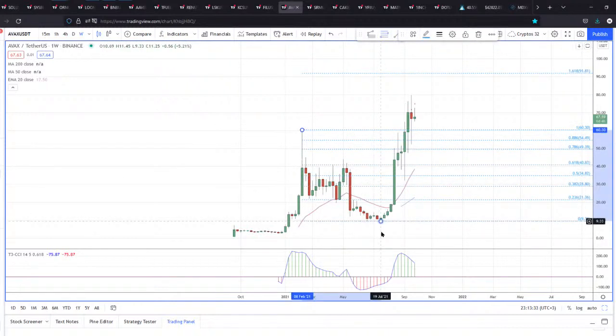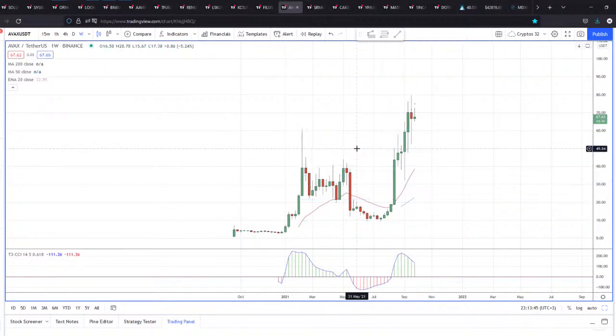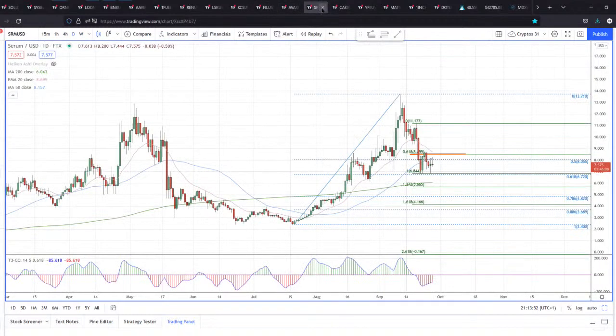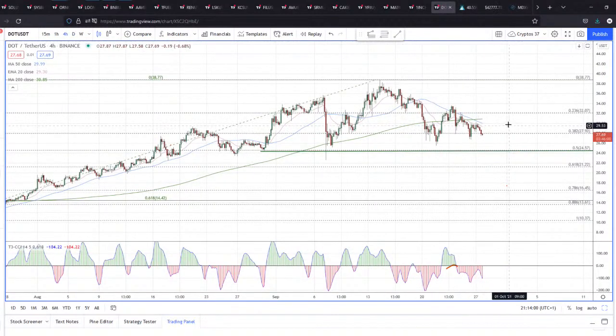We paused at a 1.272. I don't know why TradingView won't let me draw it. The 1.272 is here. Our next upside target is this 1.618. But this is frustrating because I need to be able to draw it. No, I can't find one.